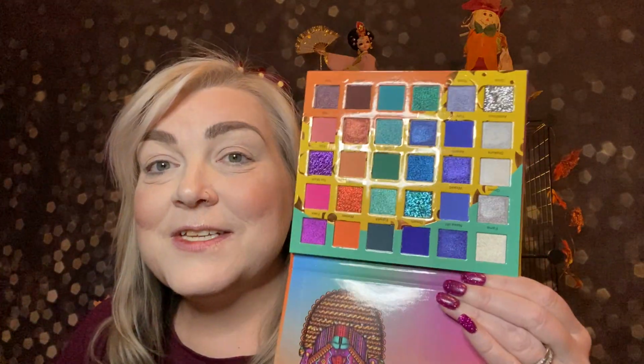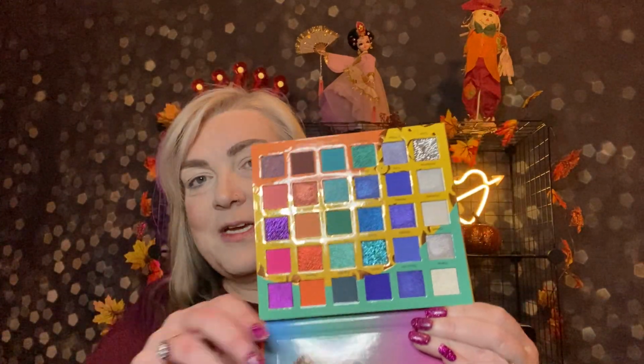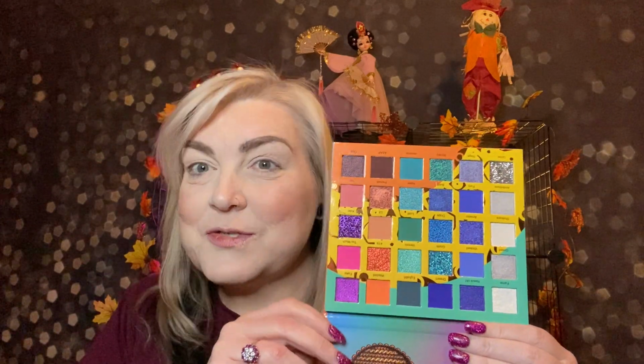Today we have a new palette, fresh off the presses from Juvia's Place. It is the Wahala 2 palette. I don't have the Wahala 1, but I got the Wahala 2 because it is stunning. Look at those purple blues. Look at all these colors. And then there's a whole row of silvers. It's such a crazy color story that it just might work. But with any luck, we'll make something really pretty today.